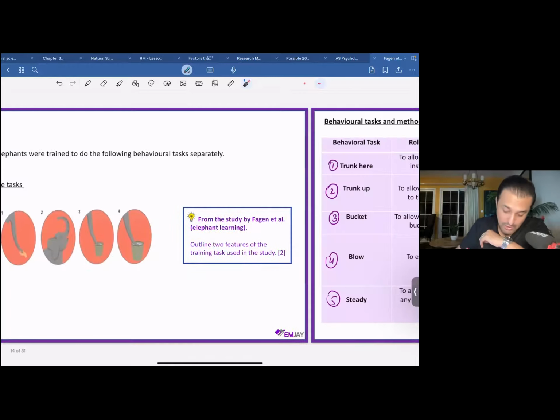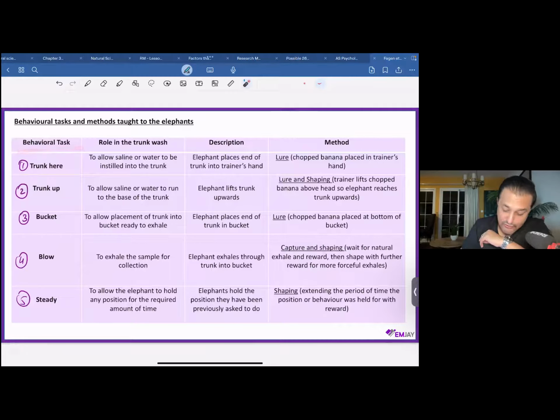Now, the behavioral task, trunk here. What was the role it had in the trunk wash? This would allow the saline solution or water to be instilled into the trunk, right? The description of this: the elephant places the end of the trunk into the trainer's hand, and I have explained this to you quite a lot of times. The method that was used over here was lure. The chopped banana was placed in the trainer's hand, right? This was a reward.